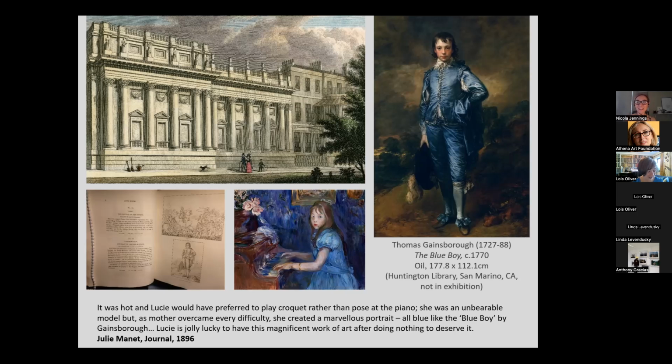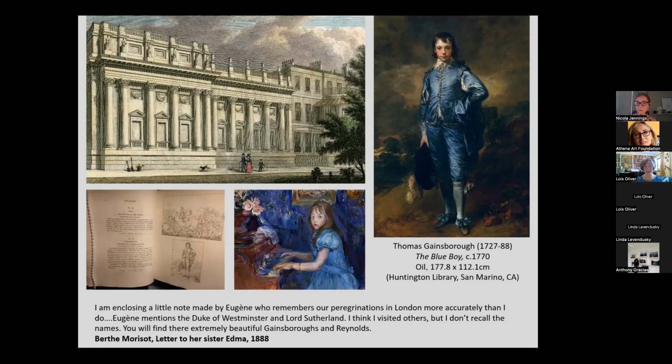So we've very much been taking Morisot's writings and the writings of her family and her associates as the lead for this exhibition. And sometimes the detective trail can be really tantalizing. This is Morisot writing to her sister Edma, recommending what Edma might see when she comes to London. And she says that she's enclosing a note of places to go. She knows they visited the Duke of Westminster and Lord Sutherland. And then she says, I think I visited others, but I don't recall the names.